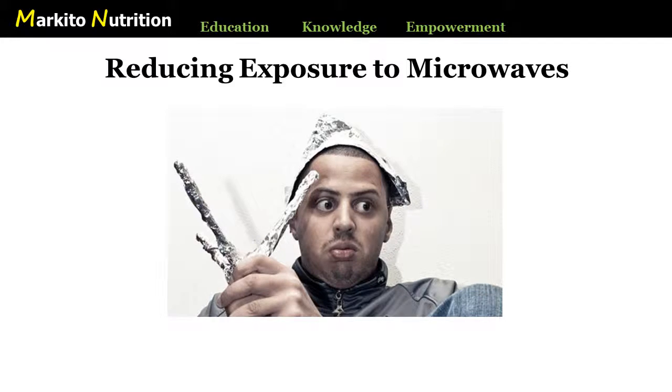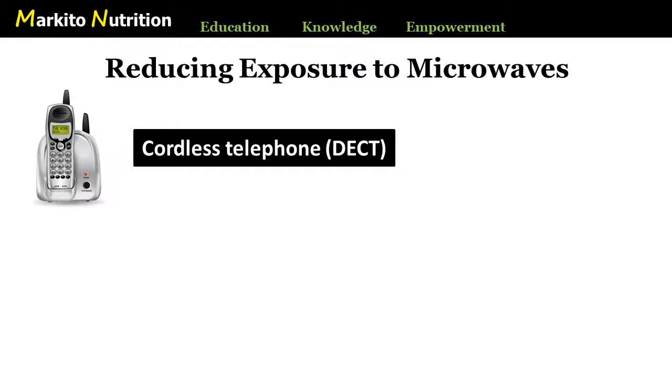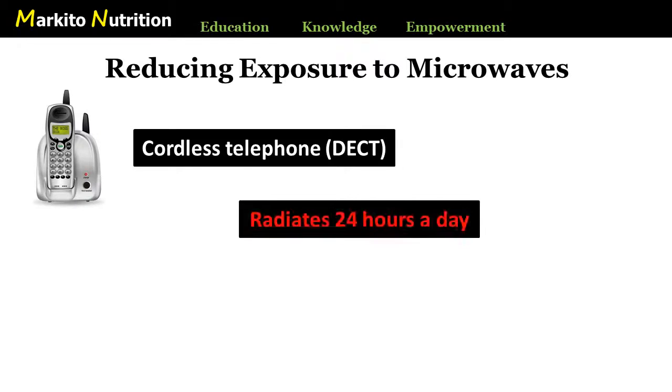So, tip number 1. It has to do with the cordless telephones in your home. We call these digitally enhanced cordless telephones. Do not use these. Unlike cell phones, cordless phones do not power down when not in use.